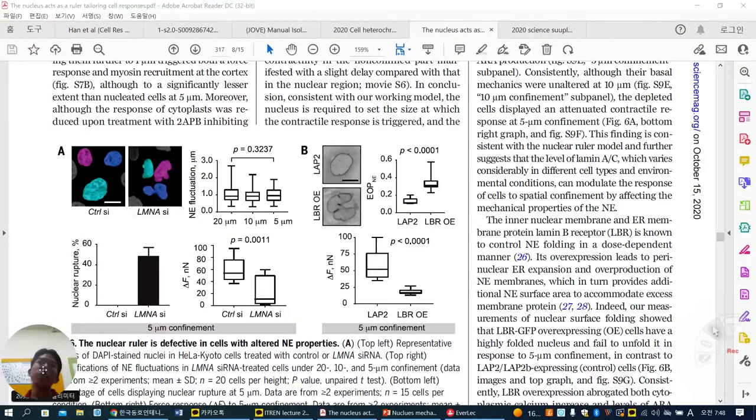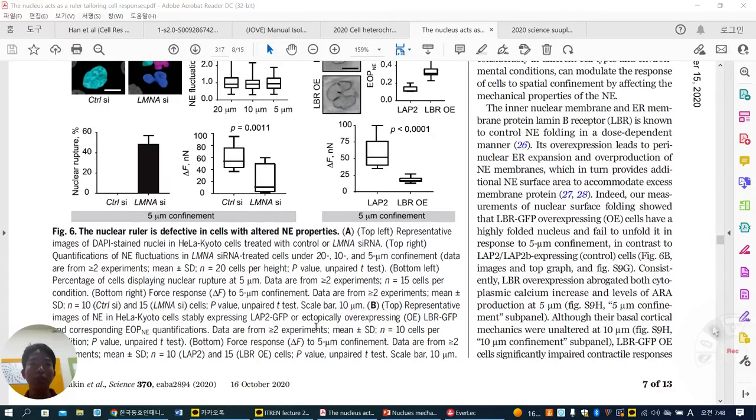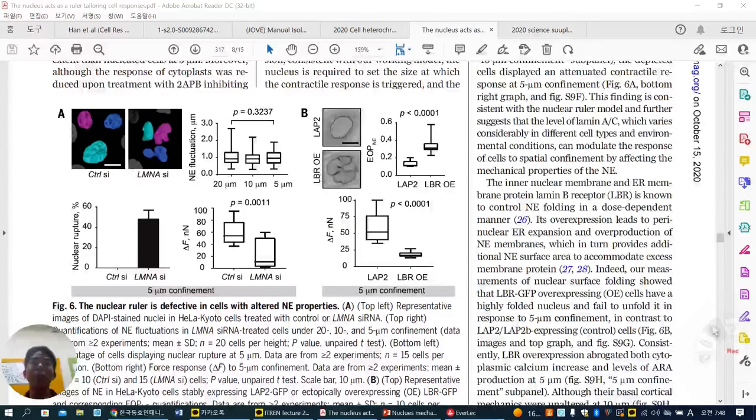And then, okay, the nucleus is important, I can know. And then the nuclear membrane, this really matters. So they are using two systems. One is lamin A, one of the key nuclear membrane proteins. They knock it down, decreasing its level. The other one is LBR, also one of the nuclear membrane proteins, which they overexpressed. Okay? Actually, LAP2 is the control. LAP2 is not heavily involved in tension. LAP2 is not mechanosensitive, but LBR is more mechanosensitive.